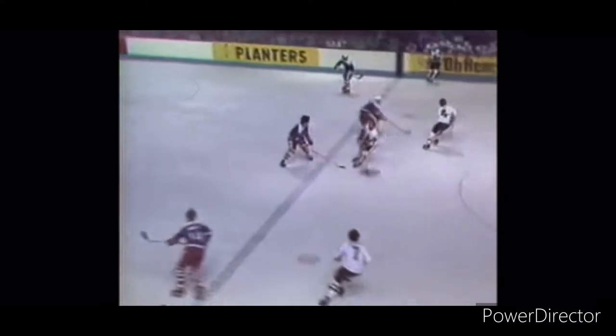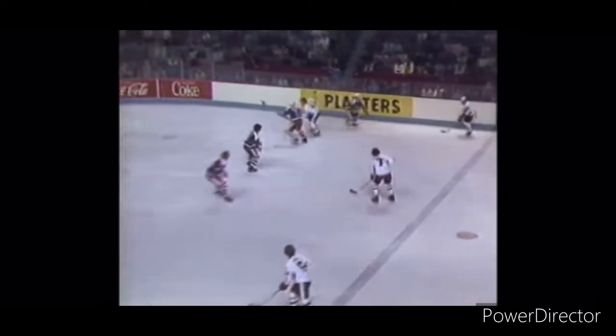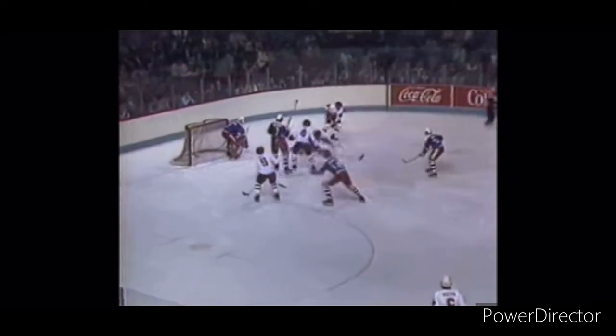Here's Bobby Orr. Up to center ice for Canada with Hull. Drops it back to Marcel Dion. Dion to Esposito. Esposito gets it. He scores! Well, again, that group of Dion, Esposito, Hull. Presented to the top player on each team following tonight's game.